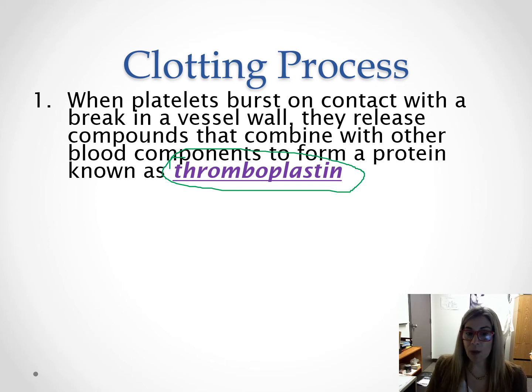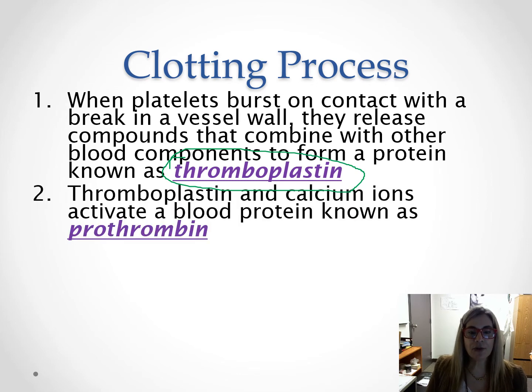So the first thing, however, is a protein called thromboplastin is formed, and then thromboplastin combines with calcium ions to activate another blood protein called prothrombin. And you'll notice that you have the thromboplastin and the prothrombin, of course, coming from the thrombocytes, right, which is the name for the platelets.